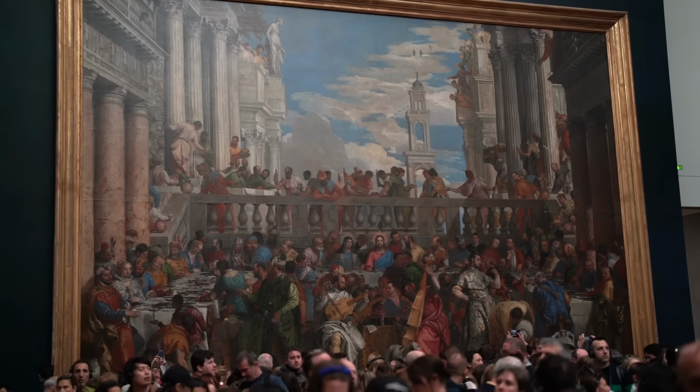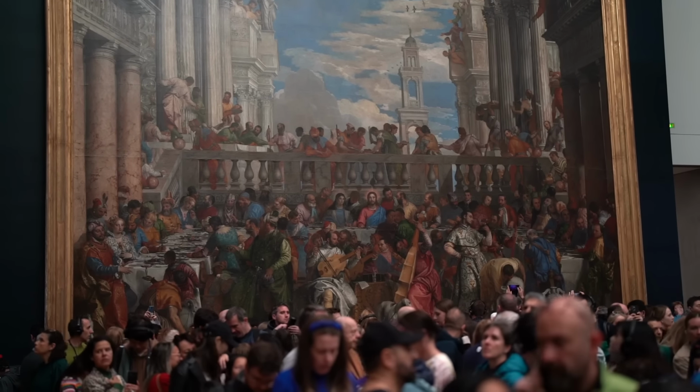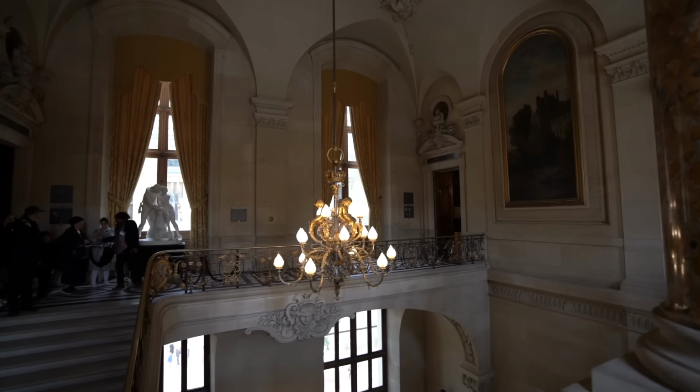On the opposite side of the Mona Lisa is this painting. It's called The Wedding at Cana, and this is the largest painting in the Louvre. I don't know why they put it in the same room, but it's very spectacular to look at.